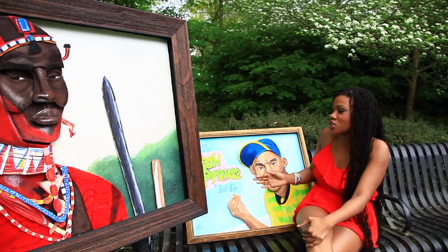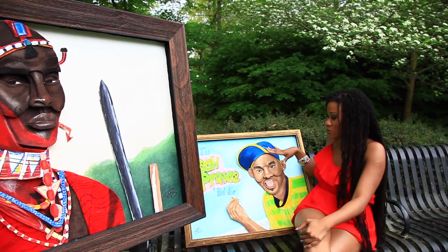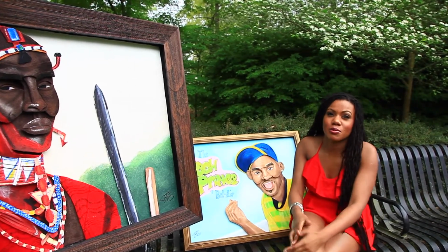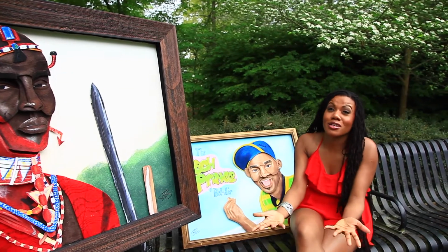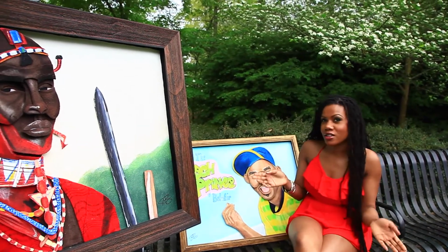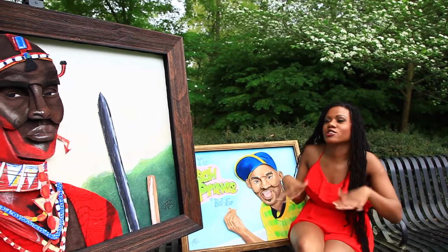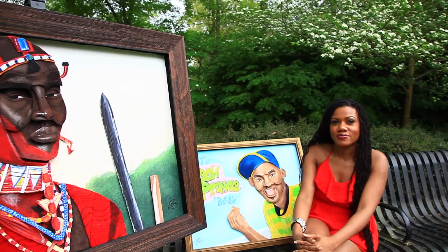It's more so intuition, and it's knowing, just being able to look at the felt and looking at the picture and just knowing what the next step is going to be. So maybe yoga is like that too, as far as going from one pose to the other. I've never done it before, but I can imagine it's probably the same process. Very, very intuitive.